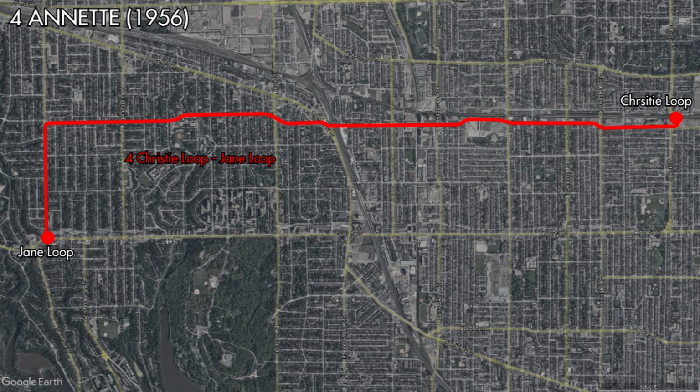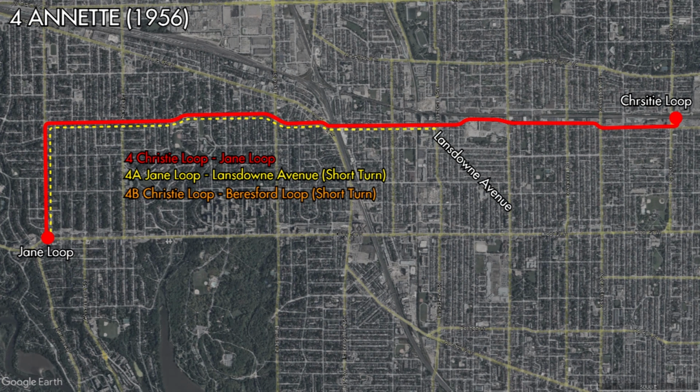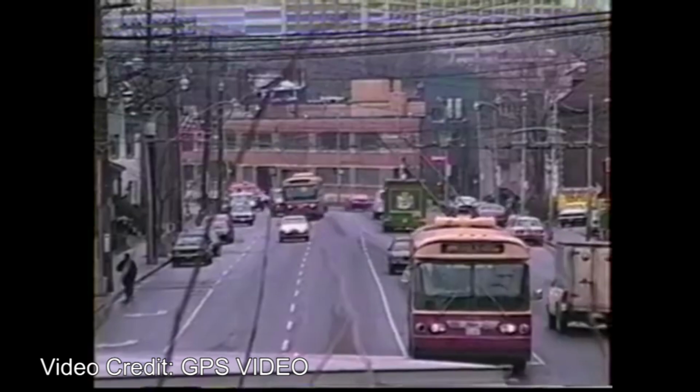In 1956, the TTC would begin numbering their bus routes. The Annette bus would be given the number 4. As well, it would have 3 branch line designations. The 4A would be buses operating from Jane Loop to Lansdowne Avenue before returning to the garage. The 4B would be used for occasional short-turn runs from Christie Loop to Beresford Loop. Lastly, there was the 4C for buses running between Beresford Loop and Lansdowne Avenue before returning to the garage.